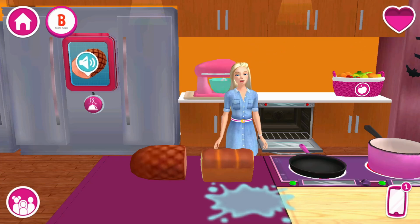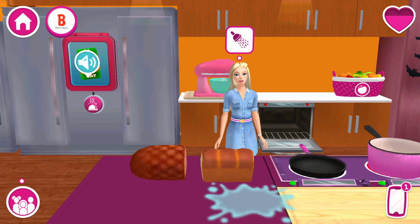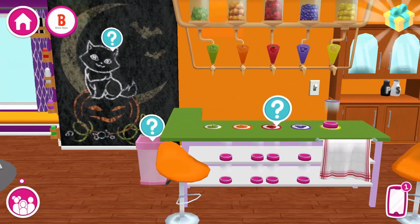The food printer is Dad's favorite machine. You can use it to print all kinds of ingredients if you're missing something for a recipe. Hooray! That's just enough hearts for a new gift.